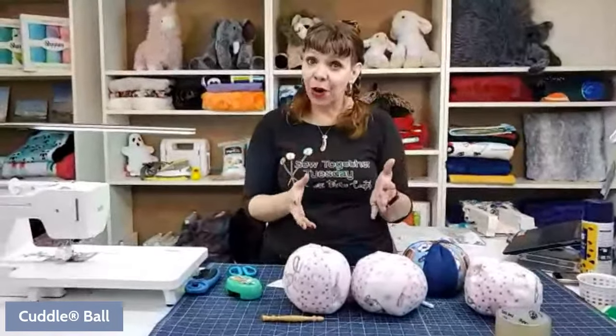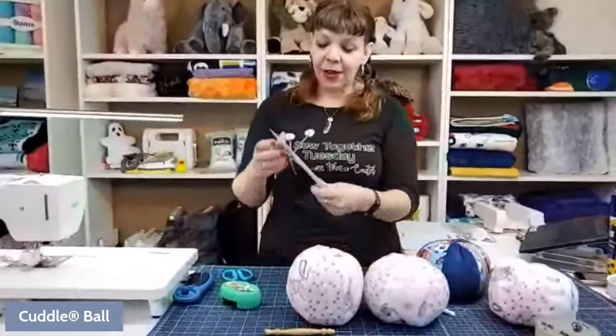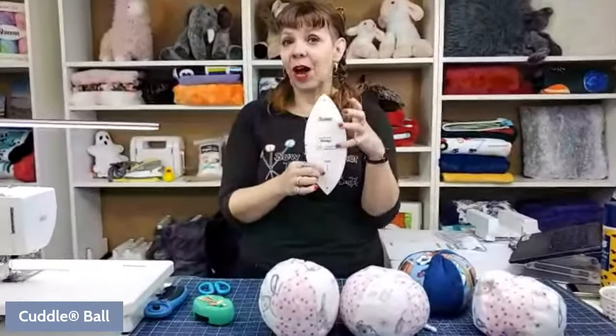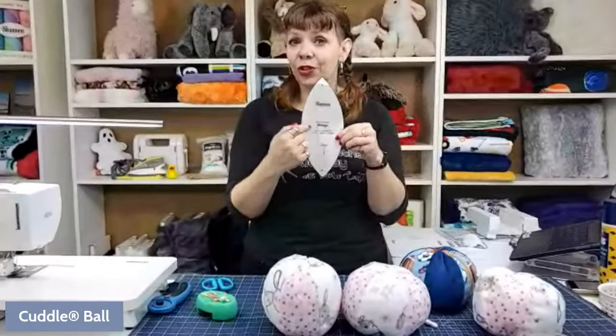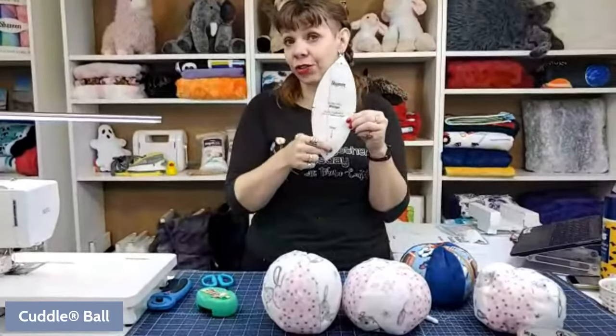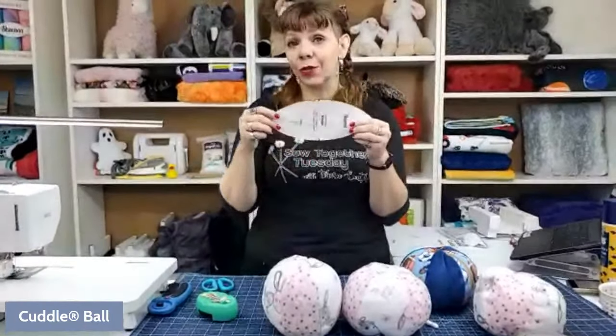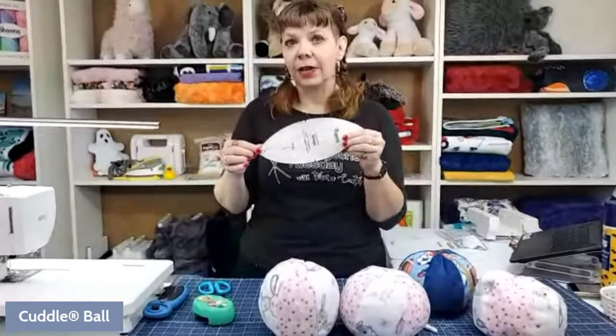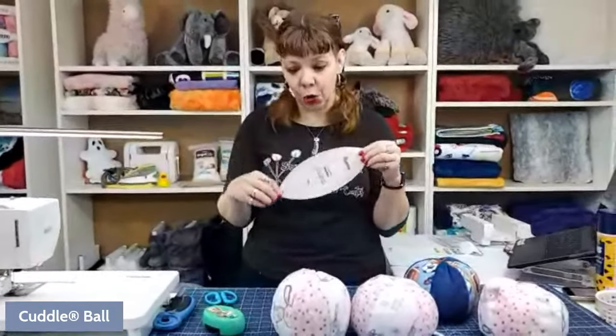It's also a little bit harder to sew because when we're doing it this way, lengthwise has no stretch, if you remember. So Cuddle, one of the things is it's a knit, but the stretch is going to be this direction. So when we're sewing this seam, it has very little stretch. When you have cut it this direction, this is the stretch of the fabric. So this has a lot of stretch, okay? So it's gonna be a little bit harder to sew.